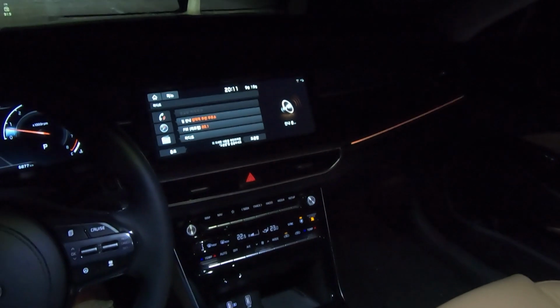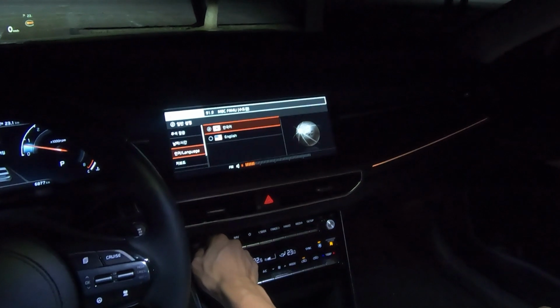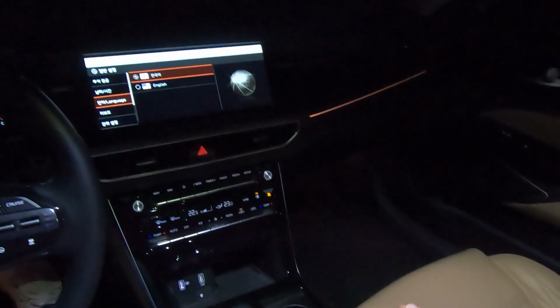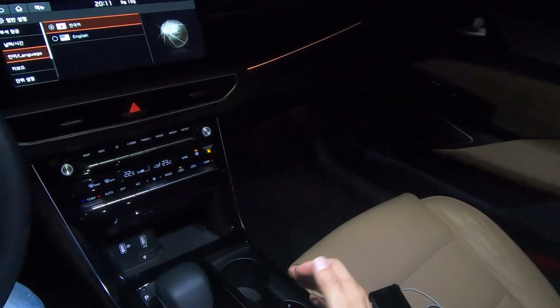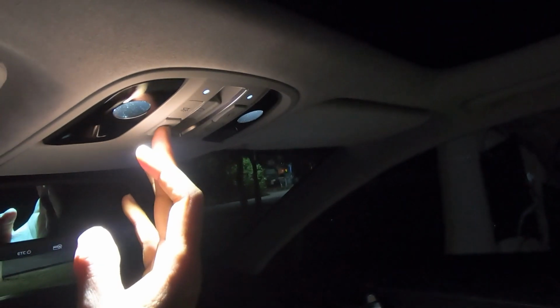See, I just asked it to play the FM radio and it just did. Okay, I think I told you the interesting parts here, and there's also an electric sunshade for the back. Okay, I think I told you everything, so why don't we just go drive? This is what it looks like. So, let's get home.